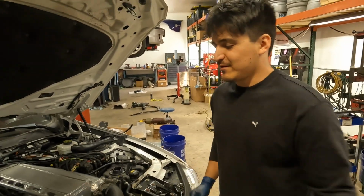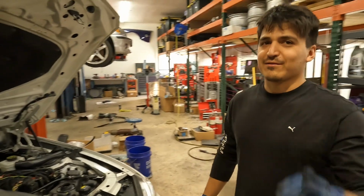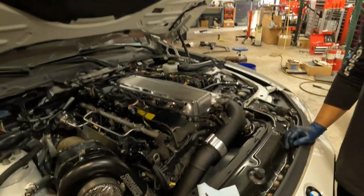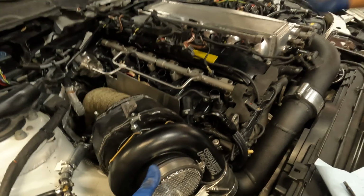N54 though, we got those down. They're not bad. Yeah, if it's rear-wheel drive. Actually, the 5 Series xDrive are pretty good. Oh yeah, that's right there. Spacious up front, party in the back.